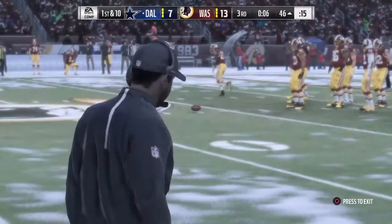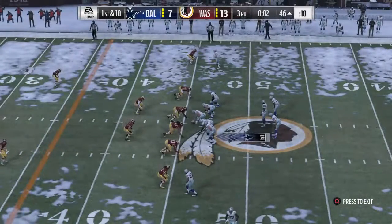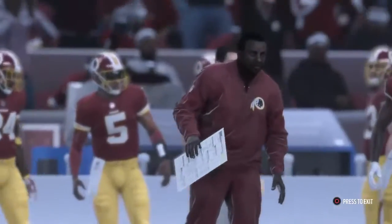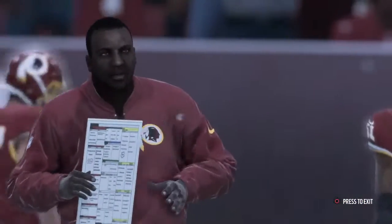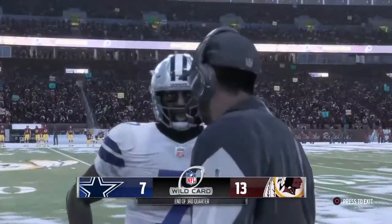So here we go, 1st and 10 now. One quarter remains in this NFC Wild Card matchup. We'll return with more after this. You're watching the NFL on EA Sports.